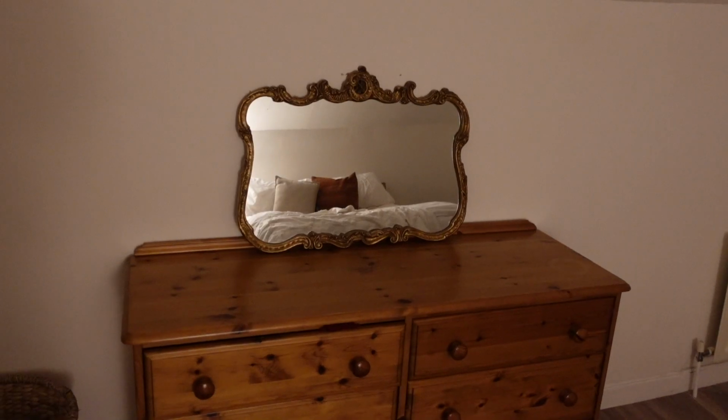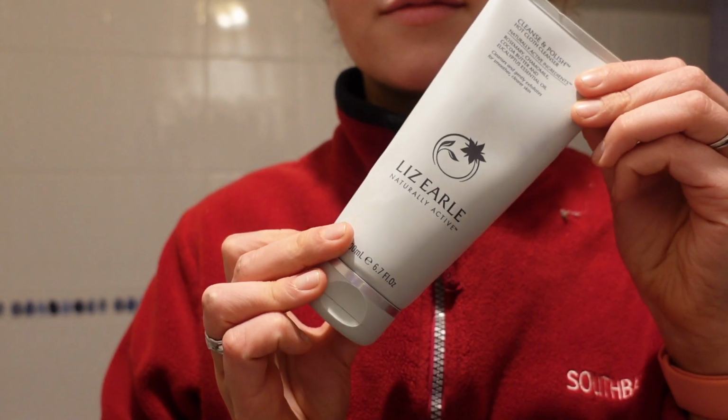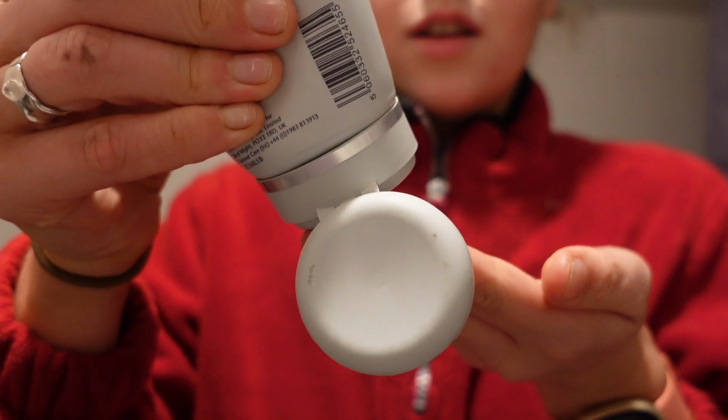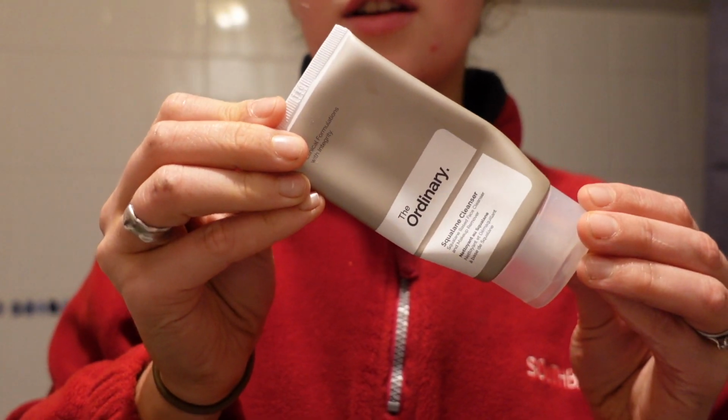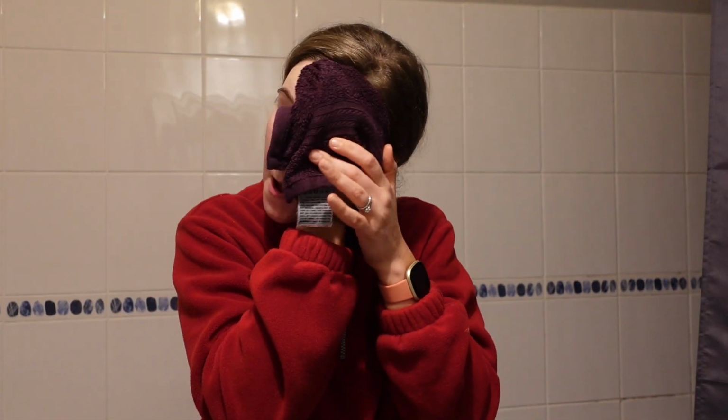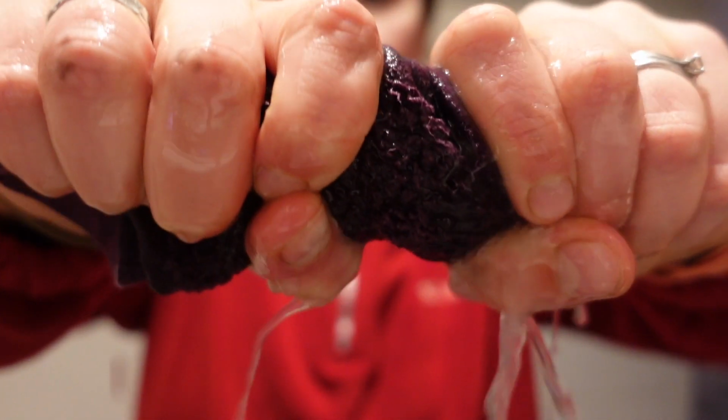And then I usually go in with my Liz Earle Cleanse and Polish. I absolutely love this stuff. I've used it for maybe the last 2 years and it's really good. It's really effective, but it's also really good for sensitive skin and it smells unbelievable and I just absolutely love it. Go in with the Ordinary Cleanser. I had makeup on this day, so I was just making sure that everything was completely off.